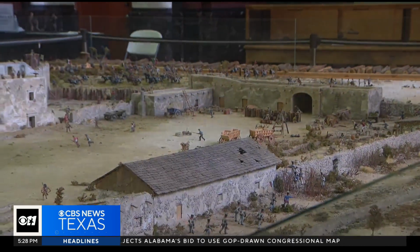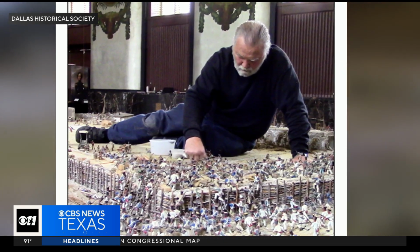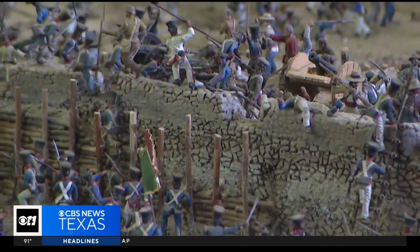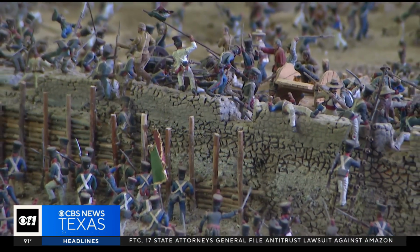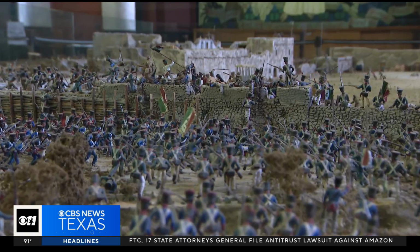The artist, Thomas Feely, doesn't have ties to Texas. He lives in rural Pennsylvania. That's where he built a barn especially for the diorama, where he spent 20 years on his passion project.